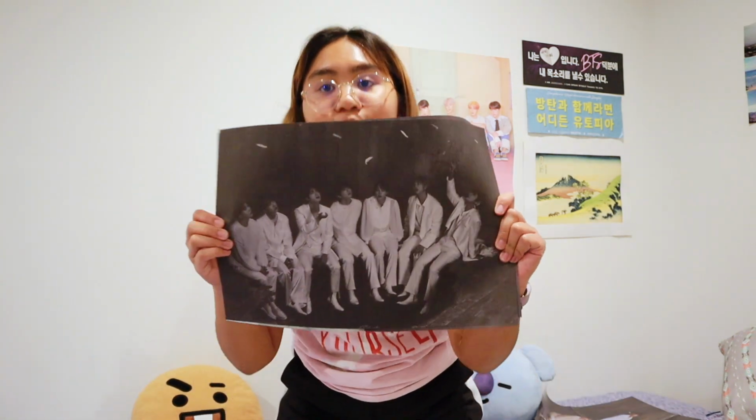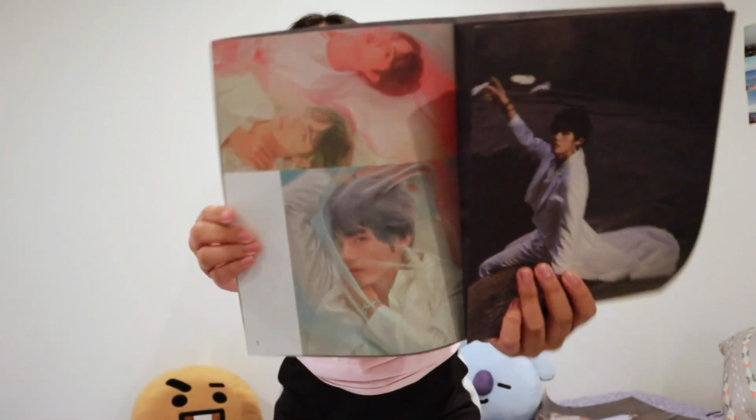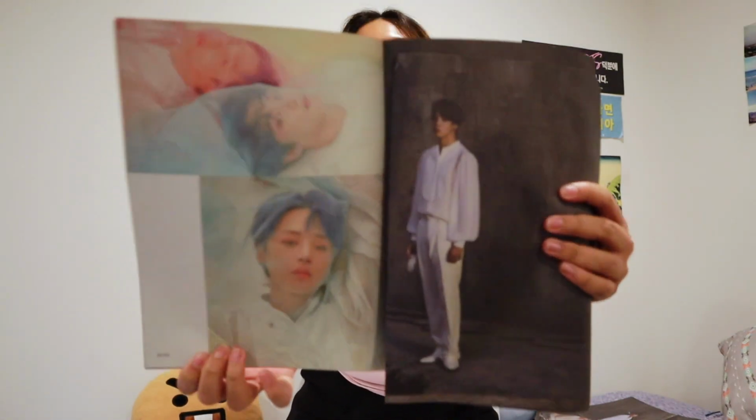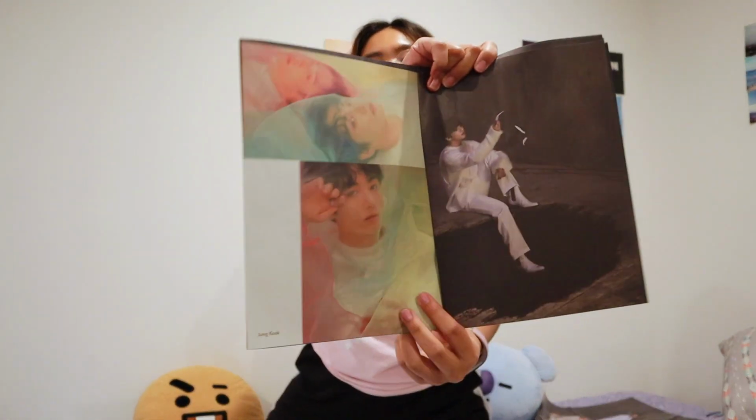This one is so pretty, like angelic. Taeyong looks so good. Jin looks so nice, so pretty. Jimin's hair is so pretty on this one. It's purple. It makes me want to dye my hair again, but my hair is gonna dye, so I don't think it's possible. And then we got Jungkook.